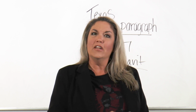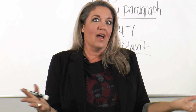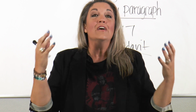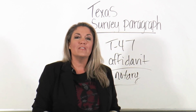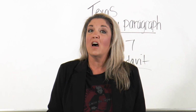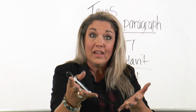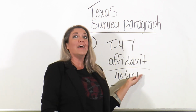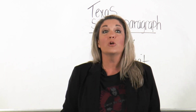Let's look at the definition of affidavit. An affidavit is a sworn testimony, an oath that is signed by someone who legally can swear that they have witnessed your signature. Who is that? That is a notary. So that T47 form just can't be signed by the seller, because at the bottom of it there's a space for a notary to sign that they've witnessed and are swearing in their legal capacity that you, the seller, signed that form.